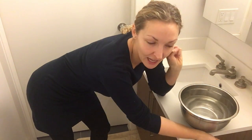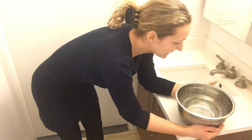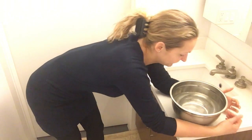So, fill up your bowl or your sink with some water, and if you get that panic response when you put your head under the water, obviously just come out, you know, just do it slowly a bit more each and every time. What I tend to do is just breathe out slowly through my nose, and then when I'm done I come up, have a breath, and breathe out slowly through my nose again. So let's get cracking. Come on, let's do this together. Okay.